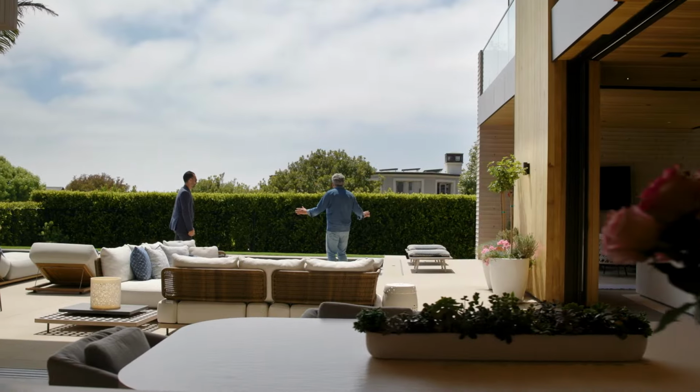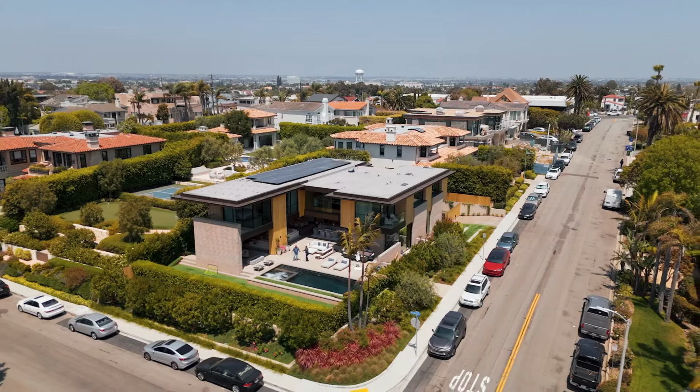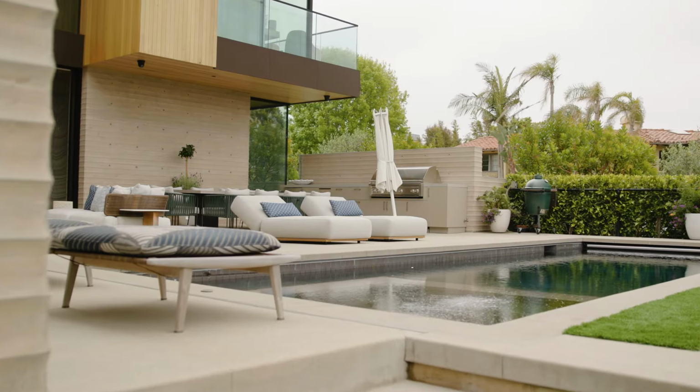Now, wait a second. I'm looking at the front yard here. You are in the front yard. We've elevated the deck 9 feet. You get the ocean view. You're protected by the hedge. And so the pool becomes a private place to enjoy.